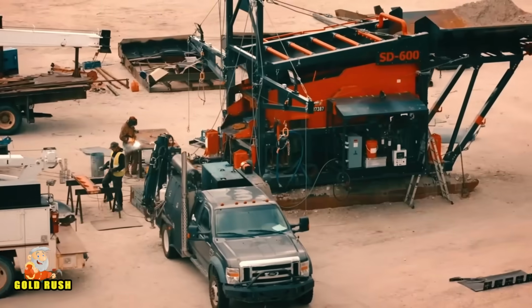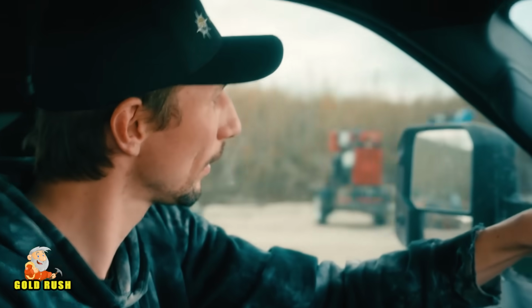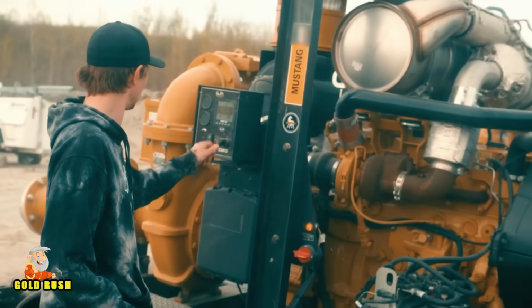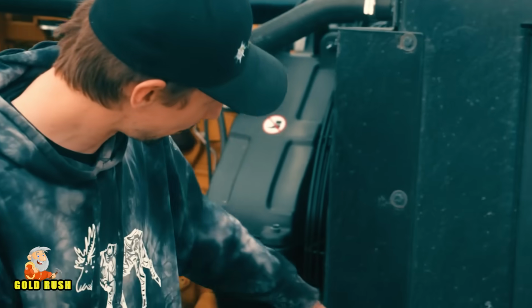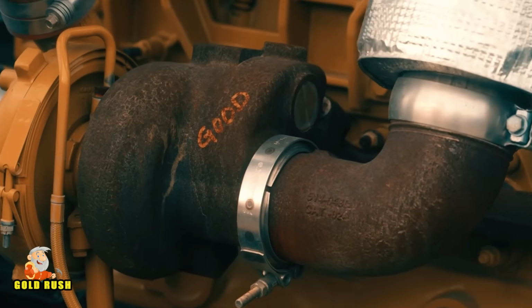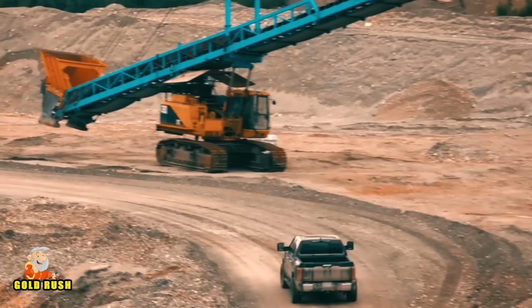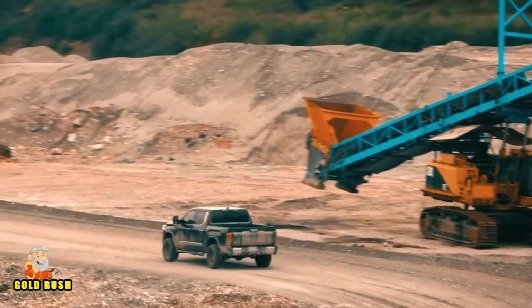As Parker Schnabel gears up for Gold Rush Season 16, the scale of his preparations is nothing short of staggering. What was once a modest mining setup in Alaska has evolved into a high-powered industrial gold operation that rivals full-scale commercial enterprises. At the heart of this transformation is Parker's ever-growing fleet of machinery and arsenal of heavy equipment, technology, and infrastructure that allows him to dig deeper, move more ground, and chase bigger paydays than ever before.